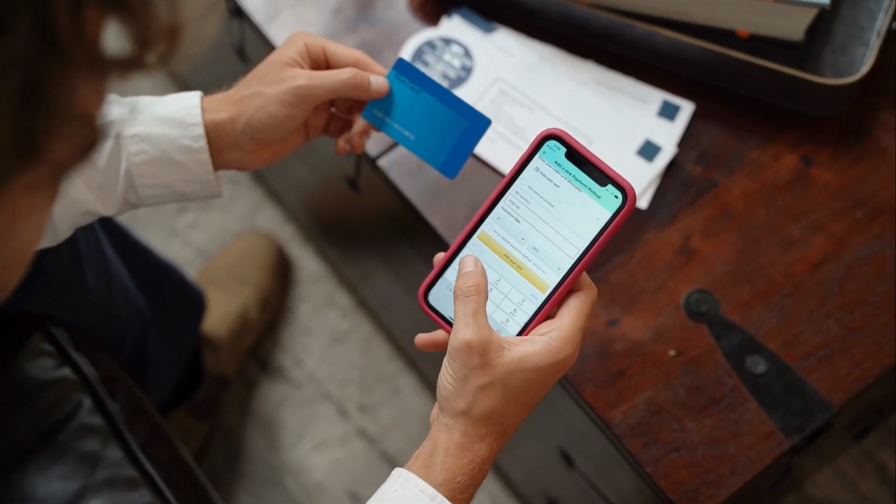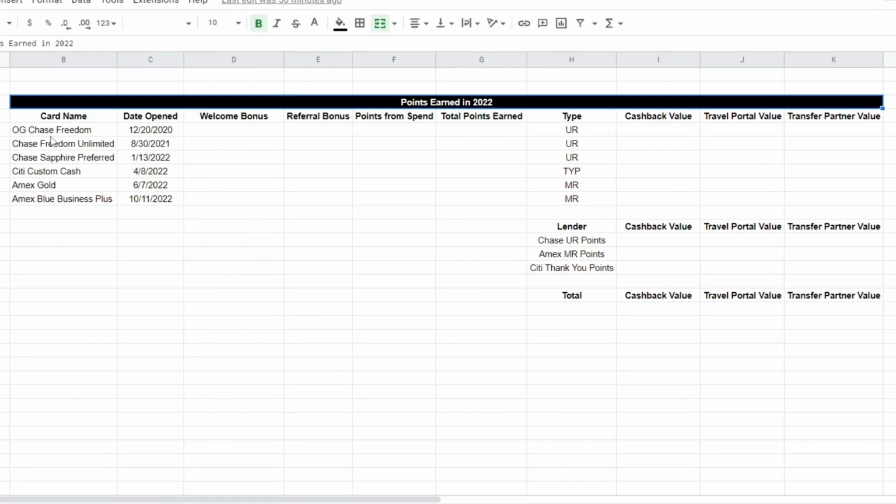So whether you're someone that's been in the credit card game for a while or you're a diehard debit card user, I'm hoping this will just show you the power that credit cards can have in your financial life if you use them responsibly. And the way we'll go about doing this is by looking at a spreadsheet that I created actually today while I was pretty bored.